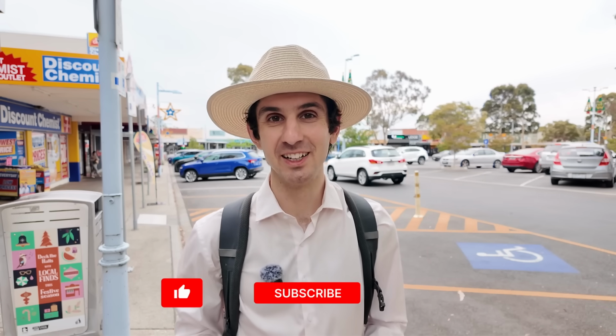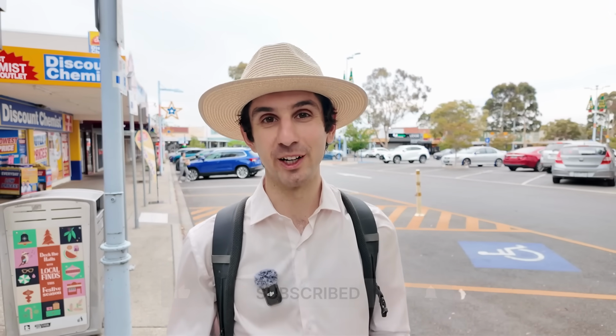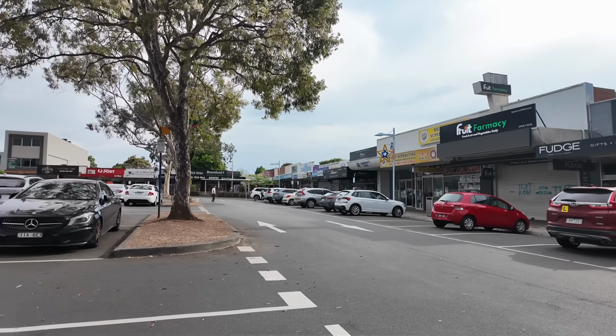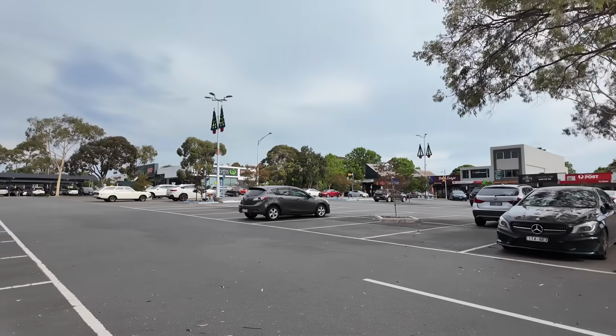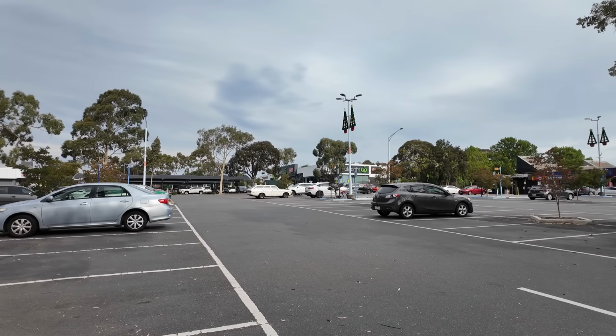Vermont and Forest Hill are two suburbs located about 18 kilometres east of Melbourne CBD, and today we're standing right on the boundary in between the two of them at Brentford Square Shopping Centre. This is one of many squares you'll find in this part of the world and is a great example of the type of retail strips that were built around here in the 1960s, 70s and 80s.